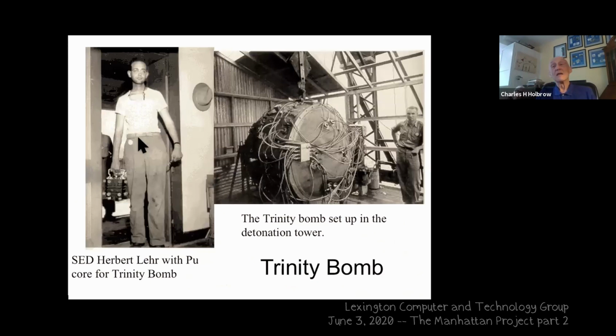Here's Trinity. Here's July of 1945. Here's SED, Special Engineering Detachment, Herbert Lehr, Army man, with plutonium core for a Trinity bomb. And I hope you can see that's the plutonium core. On the other hand, this is what it has to go inside, something like this. This is instrumented for experimental reasons, so one you actually drop would not look quite like this. But this is what the explosive consists of, and this is what the explosive will do.